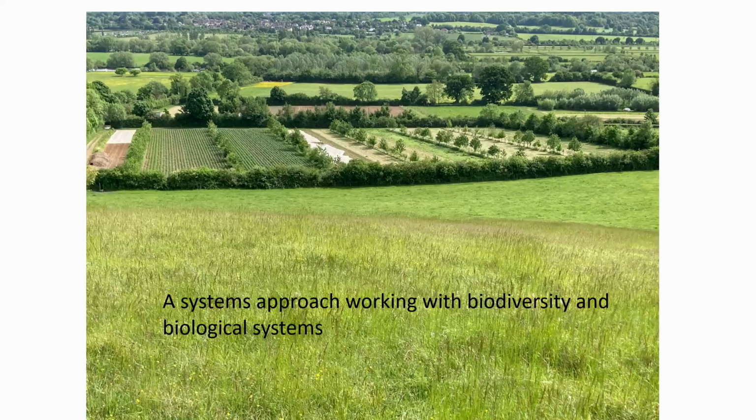Right, a systems approach, working with biodiversity and biological systems. When I first started farming almost 50 years ago, I didn't know about these words at all. I didn't know about biodiversity. I didn't know about a systems approach. This was something which didn't figure in farming at all at that point.